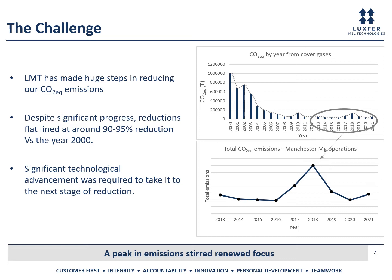Luxfer Technologies made huge strides over the last 20 years, as you can see in the top graph. However, further progress has stalled in the last 5 to 10 years, and so the team has sought to reinvigorate this programme. This required a committed team with improved technological know-how and capabilities.